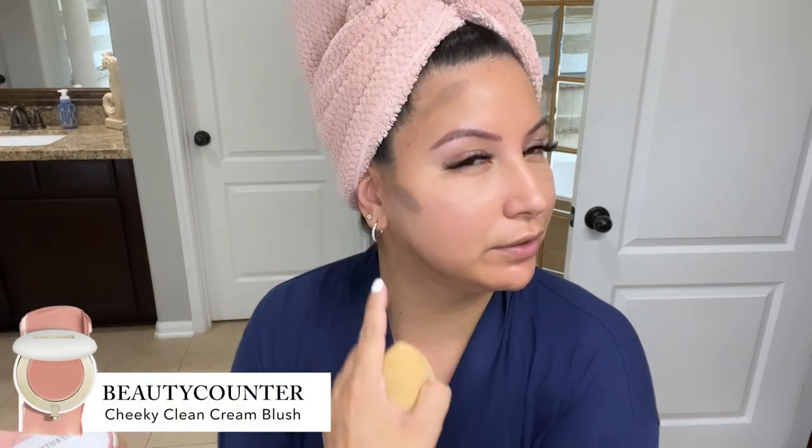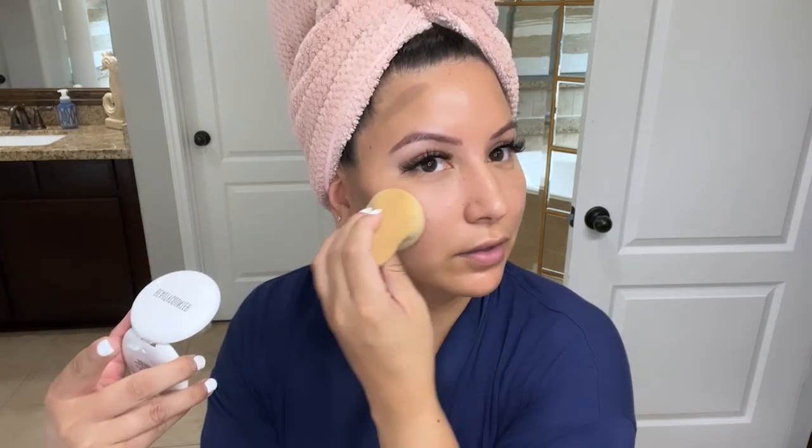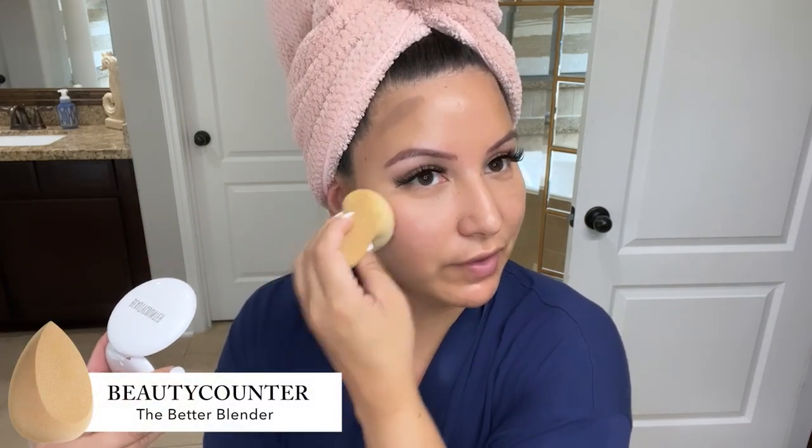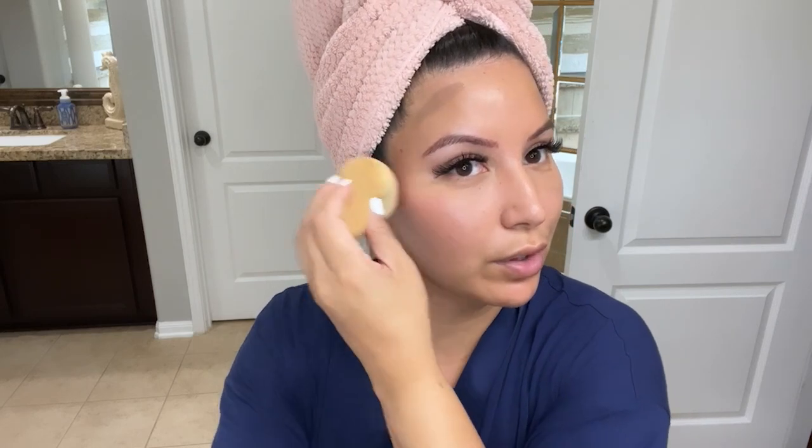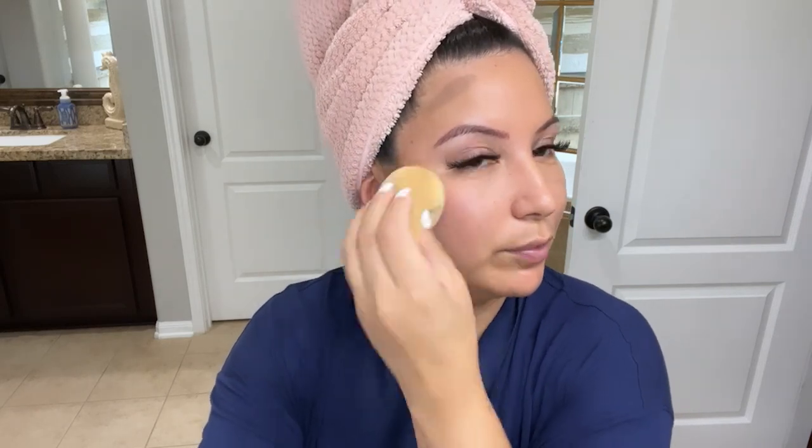So next up, I'm gonna go in with, look at how pretty that color is. This is the Cheeky Clean Cream Blush. I did put a little bit of cream contour. My face definitely needs a little cream contour, but I'm just gonna blend it in with this. Look at how pretty that color is. I've really been loving cream blushes. Oh, it's so pretty. I love how it's buildable, and I'm just gonna blend it in with the contour and blend it up, and I'll blend all this out.